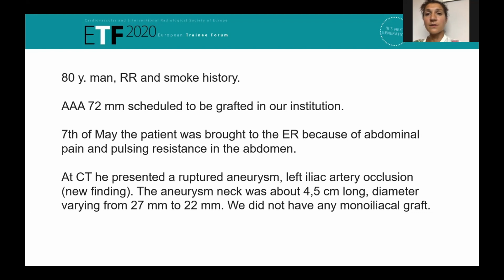So this is quite an interesting case I did. It was an 80-year-old man. He had just hypertension and a smoking history. We knew he had an aortic aneurysm of 72 millimeters, and he was scheduled for grafting in our institution. But he came back because of pain in the abdomen, and because of that, we did a CT where we saw a ruptured aneurysm and a left iliac artery occlusion, which was a new finding.